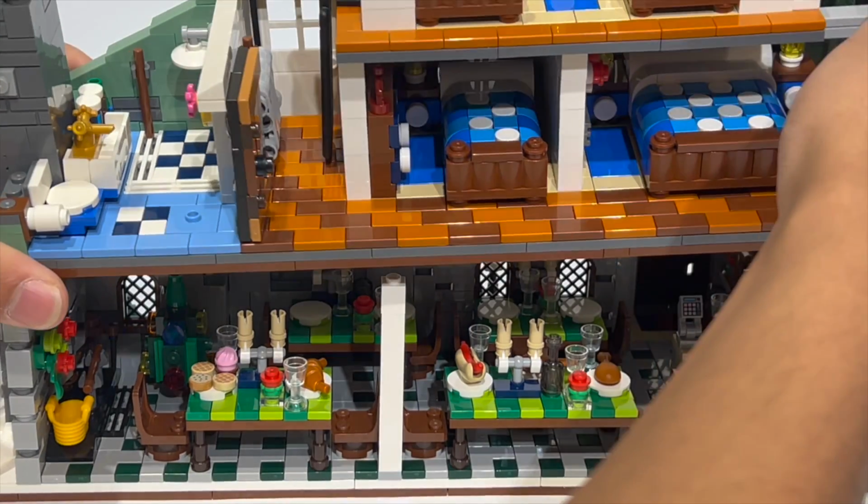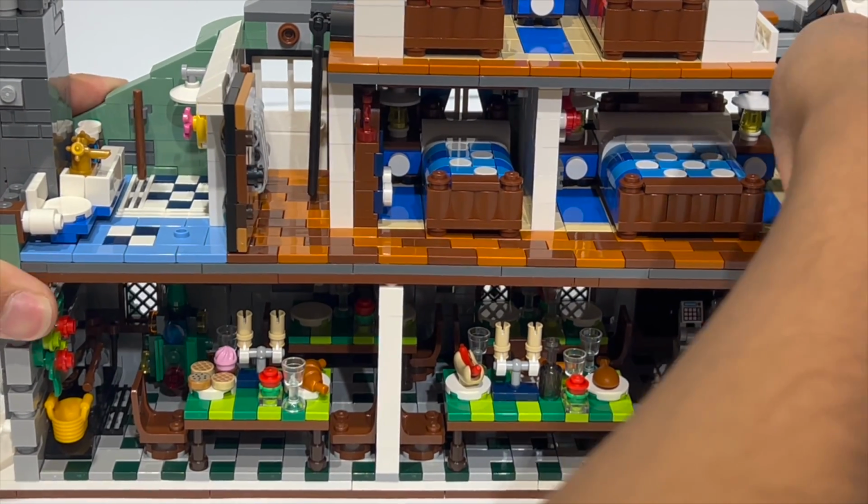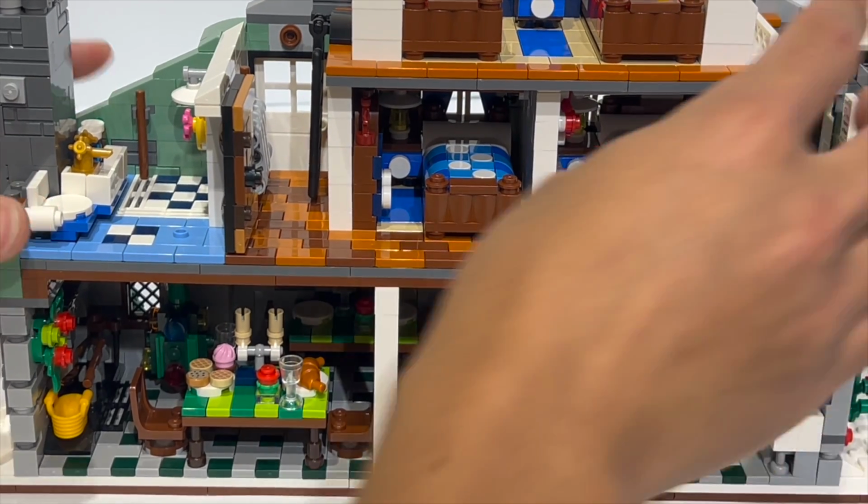Moving onwards, we can actually place the upper section on here. Now, we just have to make sure that this attaches onto those jumper plates correctly.